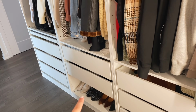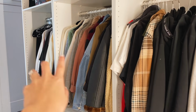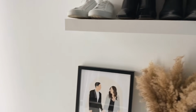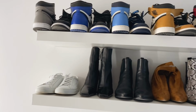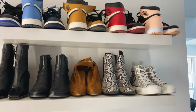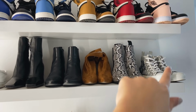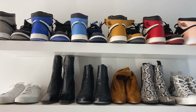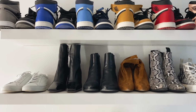I have some of my shoes on the bottom there, a lot of my pants and sweaters and clothes, and then anything that could be hung, I've hung on top. On the other side, because we love shoes and do not have enough storage for shoes, we decided to put 2 floating shelves from Ikea. And the bottom one is all of my shoes, and then on the top it's all of John's Jordan 1 shoes, which I think looks kind of cool. It's like a his and hers section.